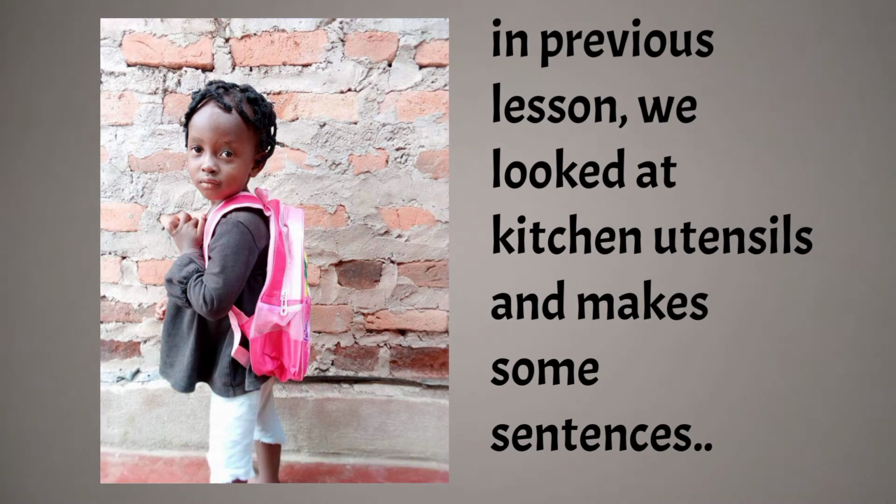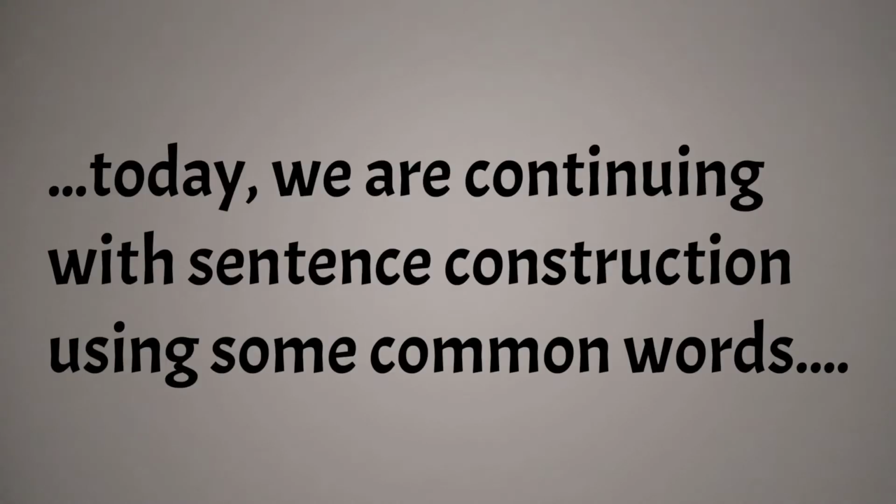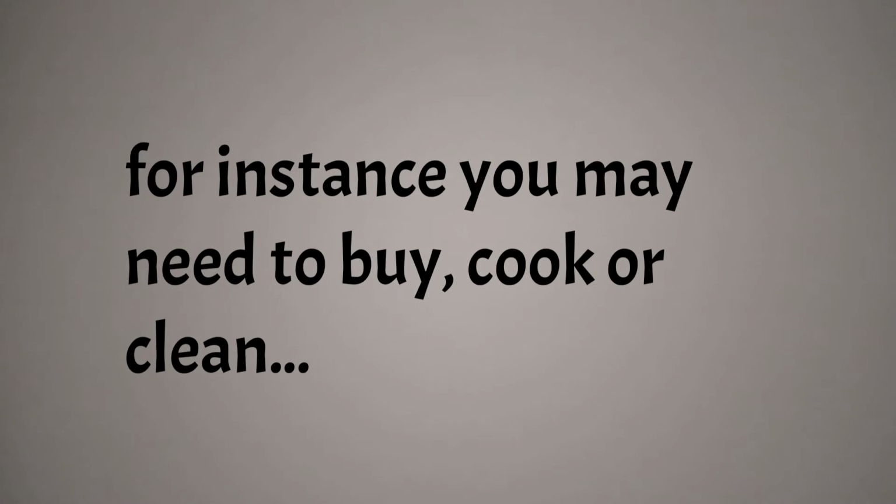In the previous lesson, we looked at the cooking utensils and also we made some sentences using the words that we had learned. Today we are continuing and we're going to make some sentences using some of the most common words that are used in the conversation during the cooking. For example, you might need to go and buy some things, or maybe you clean things, or maybe you borrow things. So we want to use those words that are used in the process.